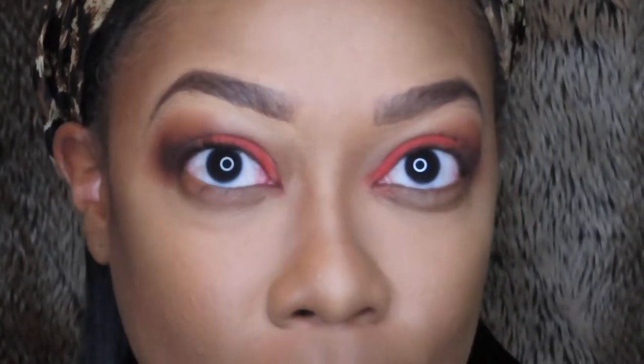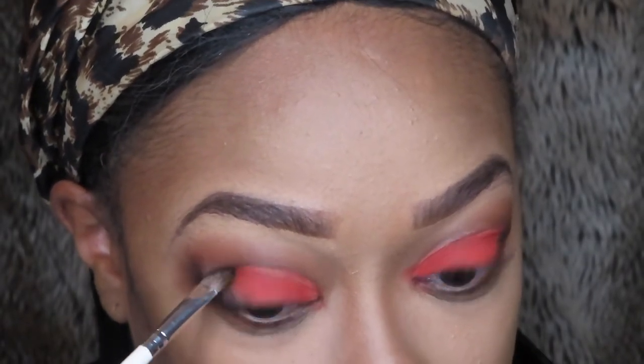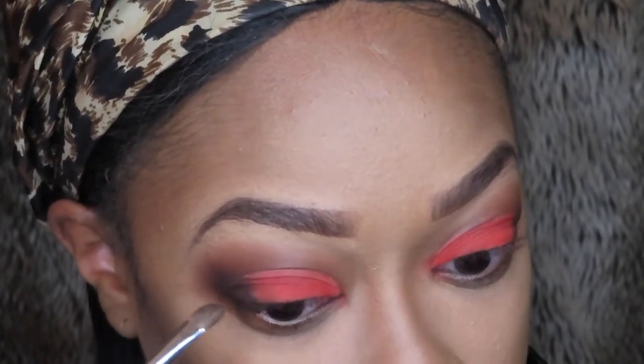I'm just gonna blend it out with the rest of the colors, and then I'm gonna go in with another color. I'm gonna find me some glitter to throw up here somewhere. I really, really like it. It's super pretty. I'm just gonna blend it out, go back in with a little bit of credit, and just blend the edge of it out.